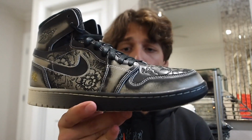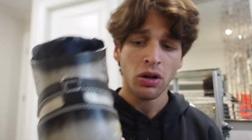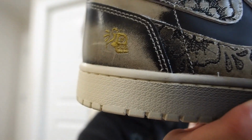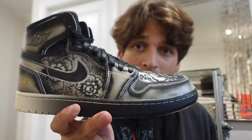So on the upper we got that whole embroidered pattern that is on the box as well. If I had to guess, I see a flower right here. I see a golden skull on the back of the shoe, which is the same on both the left and the right pair. So that's a really cool detail, cool contrast in color.